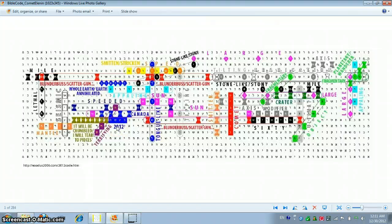I never could find a name of a comet in this table, if you recall. If you look at the top up here, it says Comet Elenin. See, even back then, we were looking for Elenin here, and I never could find it. We could find the date though. 2012 was there.